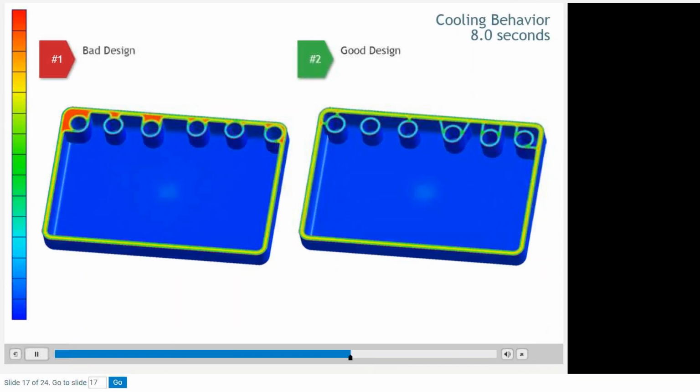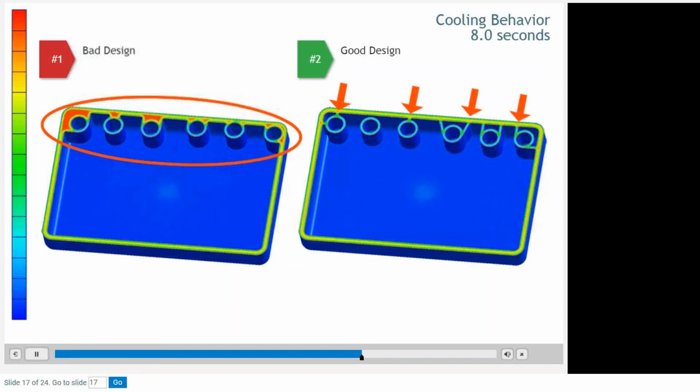At the 8-second interval, you notice a more significant temperature difference between the two designs, but both parts are retaining heat in certain areas. The bad design shows areas that remain at high temperatures, and the good design still shows heat in the intersection rib areas where the bosses are connected to the sidewall.